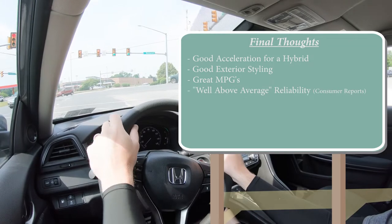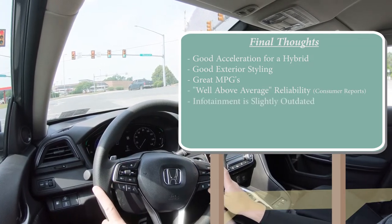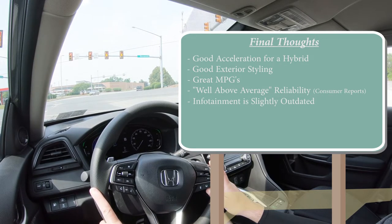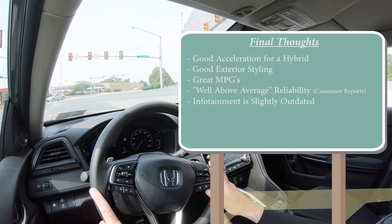As far as room for improvement goes, the infotainment is slightly outdated. Typically you get bigger screens these days, and in addition to that, when you actually hit a button on this infotainment screen, there is a slight delay to it as well, comparatively speaking to some of the other infotainment systems that I've been testing. Also, ambient lighting would be pretty cool to see.